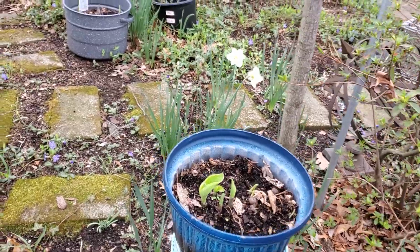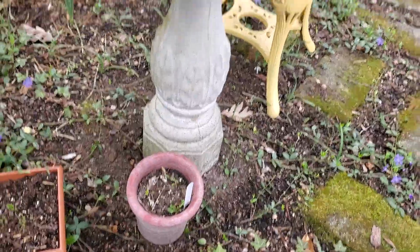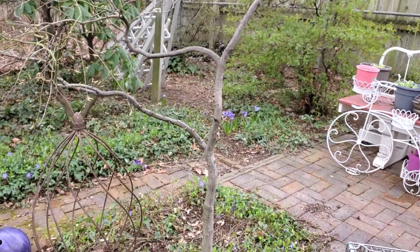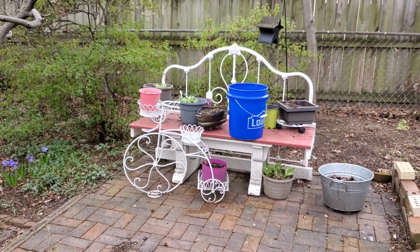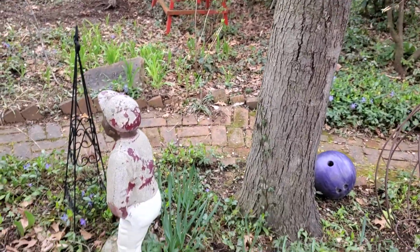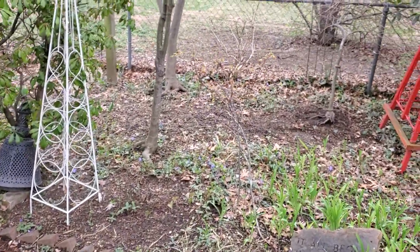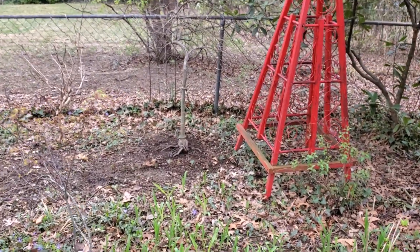Look at the hostas. More hostas. You can see the hyacinths back there, the hostas back there. You can see from this distance how much they've come up. Hostas are a wonderful plant. If you've never tried them, please do, because you'll never be sorry. They're tough, and they're beautiful, and there's such a variety.